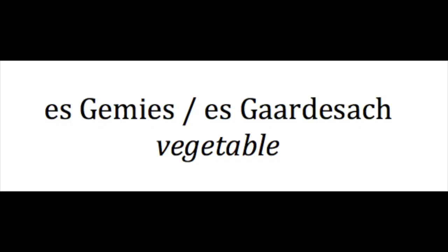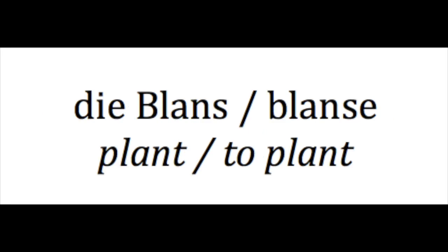All right, the word for vegetable. There's two words that I'm familiar with. There's Gemies, and Gaardesach. Either one you can use. The word for a plant and to plant, die Blans, and blanse.